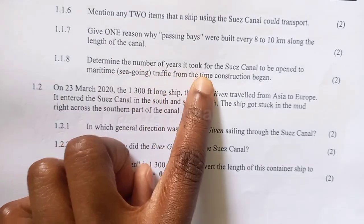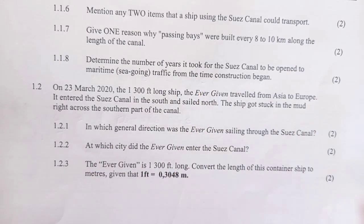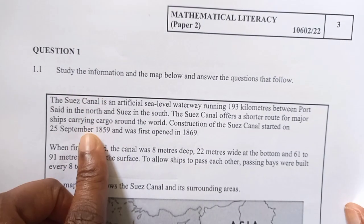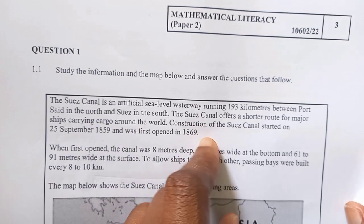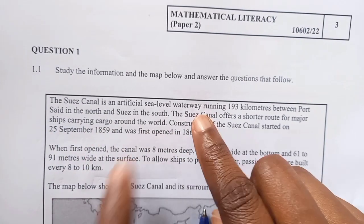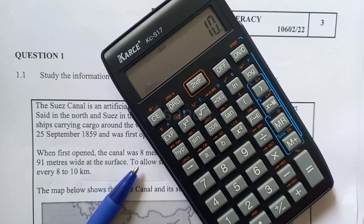Determine the number of years it took for the canal to be opened to maritime sea-going traffic from the time construction began. If you go back to the statement, you will find out that they were building it in 1859, and then they opened it in 1869. So how do you calculate that? They didn't say what month it was open, so we can't calculate using months. We're just going to use years. And I'm looking for my calculator. Okay, so 1869 minus 1859, it's 10 years.